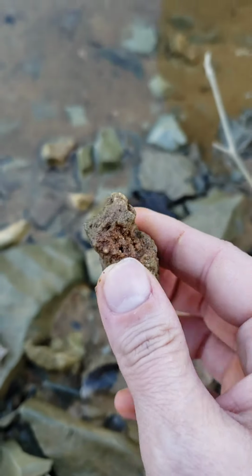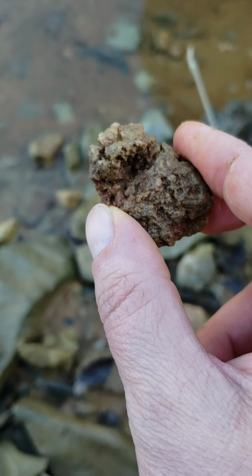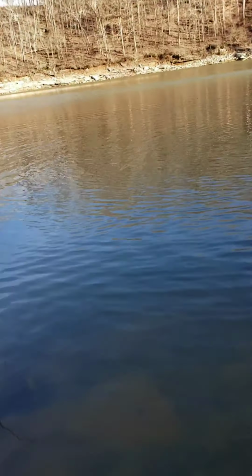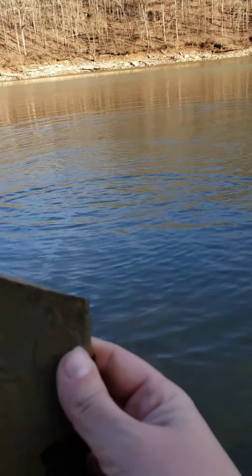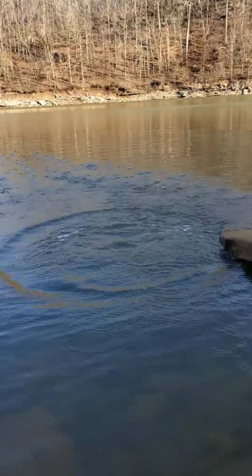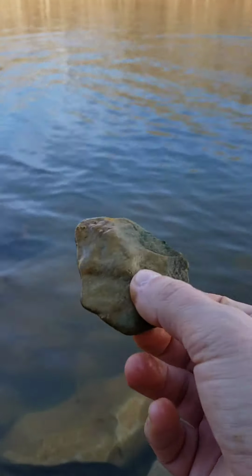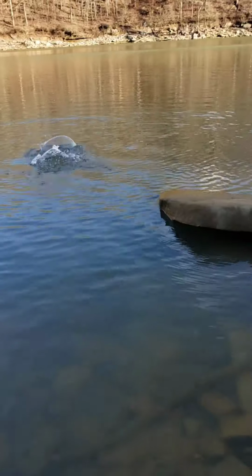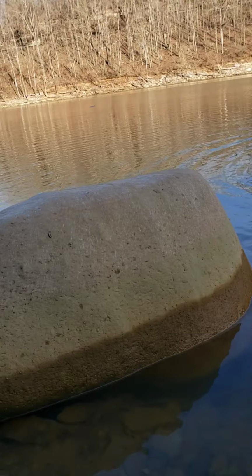I think I found a chunk of quartz. We shall see when we clean this baby up. And no lake trip is complete without skipping stones. Nice. Shale or slate. Oops, that one sunk. That one's slimy, but I really don't care. That one is a sinker too. I never said I was good at skipping rocks, but I like doing it.